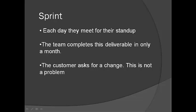Then the team completes this deliverable in a month. The customer reviews the symbol and determines location and color need to change. This time, this is not a problem. The change is added to the backlog and it is added to the next sprint. The customer is happy because they were able to see a deliverable very soon, only 2 months into the project rather than 9 months. And they were told it was okay to make the update.